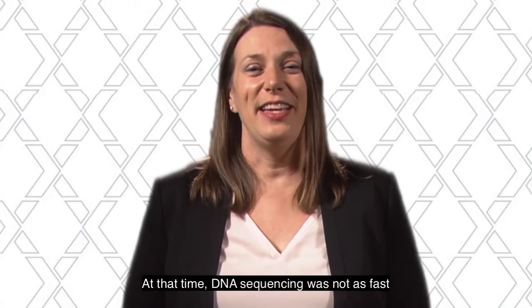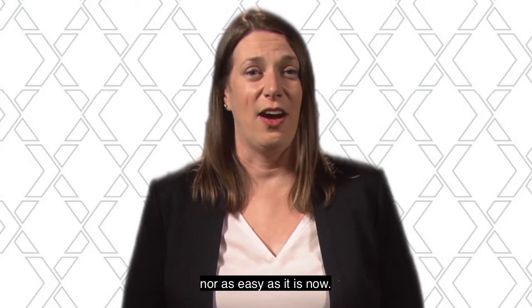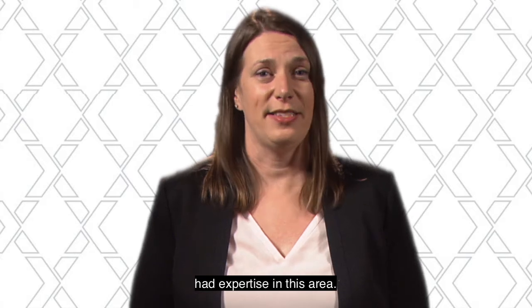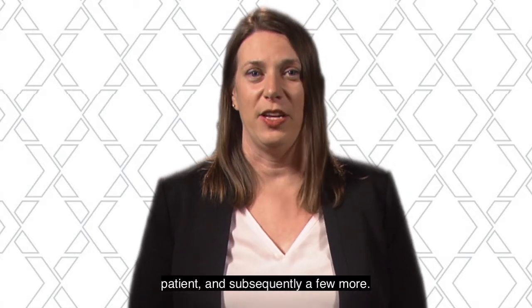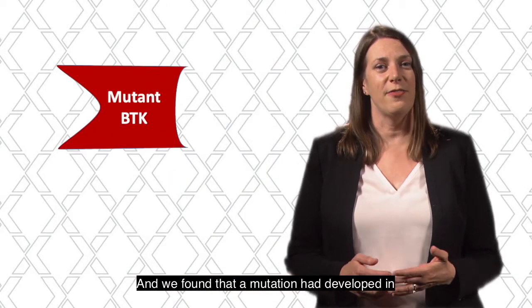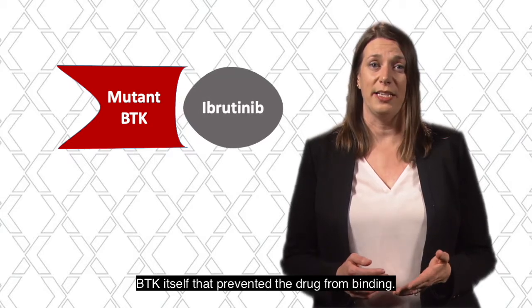At that time, DNA sequencing was not as fast nor as easy as it is now, and so we teamed up with a group at Duke who had expertise in this area. We were able to perform sequencing on this patient and subsequently a few more, and we found that a mutation had developed in BTK itself that prevented the drug from binding.